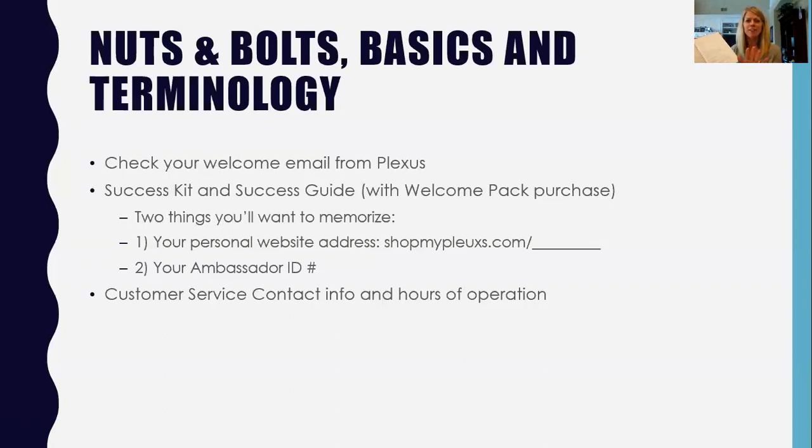And it's okay if you forget. There's always a way to log in and then click on the little button that says forgot ID or forgot password, and it will get you reset. So don't freak out about that.